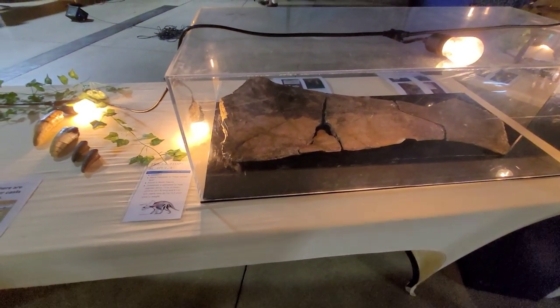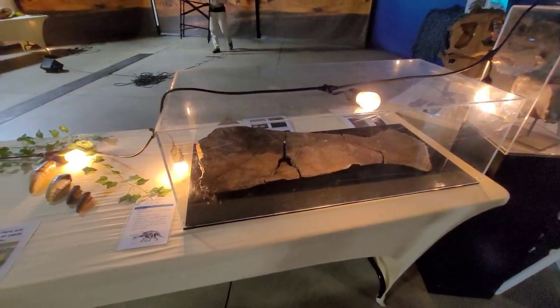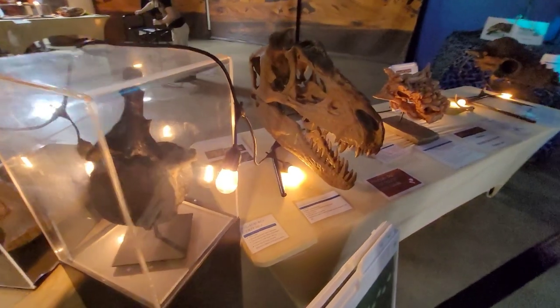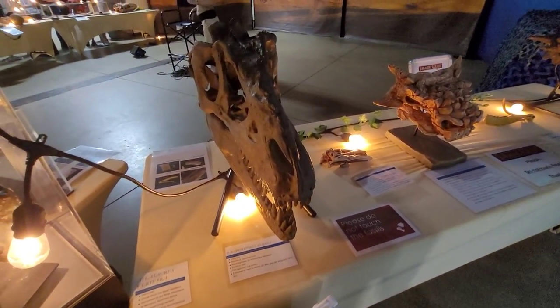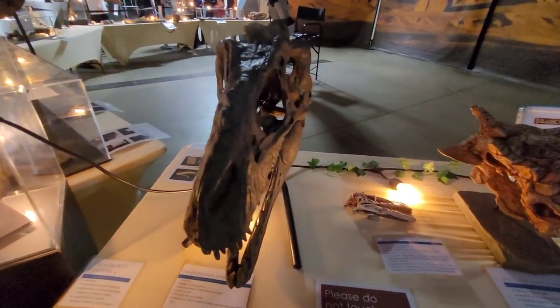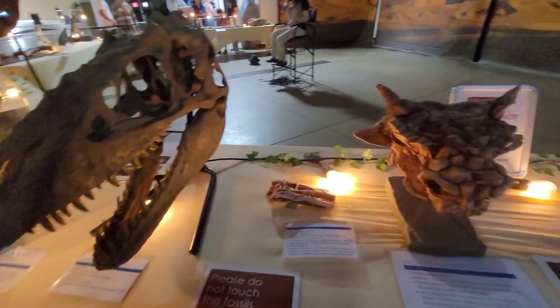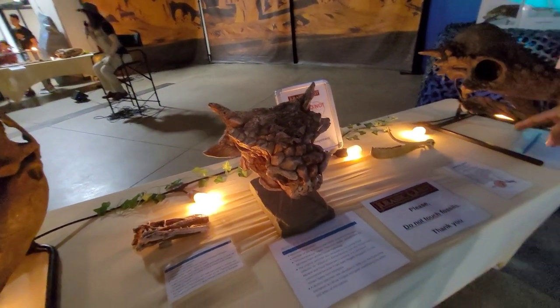That's crazy, bro. This is like a raptor head. I always want to go in a museum, like where they have actual ones. You ever went in? That's the last raptor head there. What is that? Oh, that's a board.